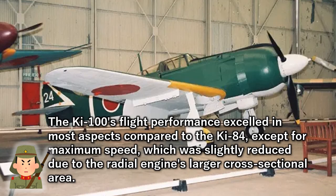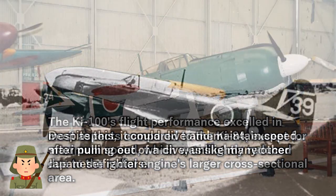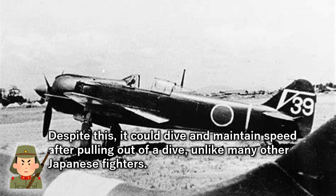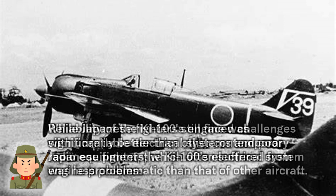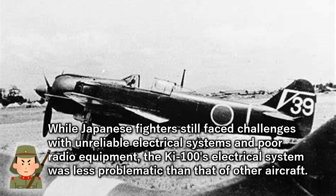The Ki-100's flight performance excelled in most aspects compared to the Ki-84, except for maximum speed, which was slightly reduced due to the radial engine's larger cross-sectional area. Despite this, it could dive and maintain speed after pulling out of a dive, unlike many other Japanese fighters. Reliability of the Ki-100's engine was significantly better than other contemporary Japanese fighters, which often suffered from engine problems. While Japanese fighters still faced challenges with unreliable electrical systems and poor radio equipment, the Ki-100's electrical system was less problematic than that of other aircraft.